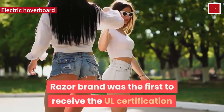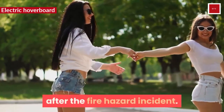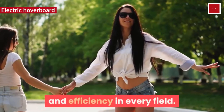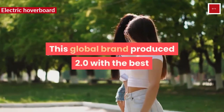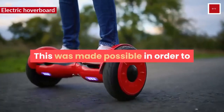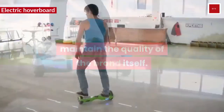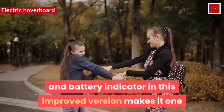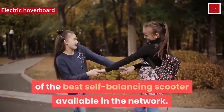Razor brand was the first to receive the UL certification after the fire hazard incident. This brand has proven its safety, quality, and efficiency in every field. This global brand produced 2.0 with the best quality of parts available in the market. This was made possible in order to maintain the quality of the brand itself. The addition of bumpers, LED light and battery indicator in this improved version makes it one of the best self-balancing scooters available in the market.